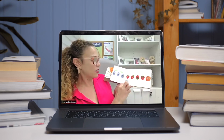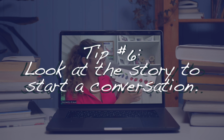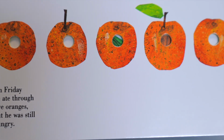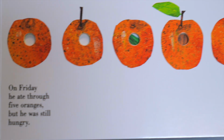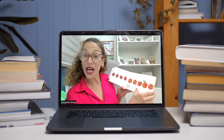But he was still hungry. Do you like strawberries? What's your favorite fruit? We can talk about this. On Friday, he ate through five oranges. One, two, three, four, five. But he was still hungry. What do you think this caterpillar is going to do? What do you think will happen next? We can talk about it maybe.